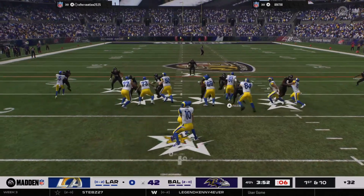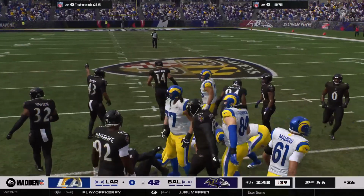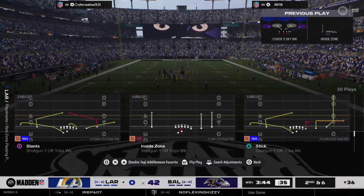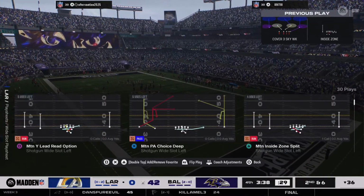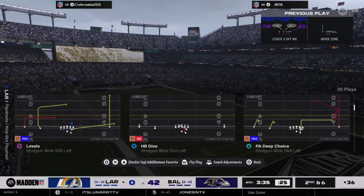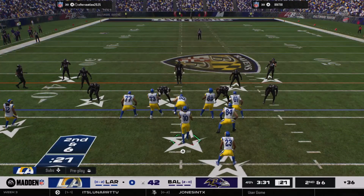Hut. 1st down, and they go right back to it. He'll make his way through for a pickup of 4. He'll expect more from himself on those type of plays, but there is nobody that's going to complain about that one. If you can do math, 4 plus 4 plus 4 equals a 1st down. Four yards on that 1st down run.